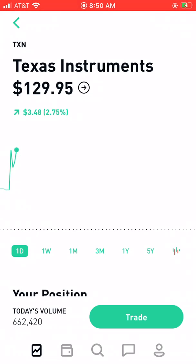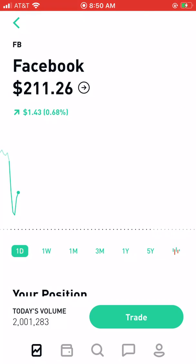So Texas Instruments, a very good stock to tag team together with Apple, because I think they do very different things. Apple, they sell those computers and iPads and iPods, and Texas Instruments sells semiconductors and calculators. So very interesting to see there.